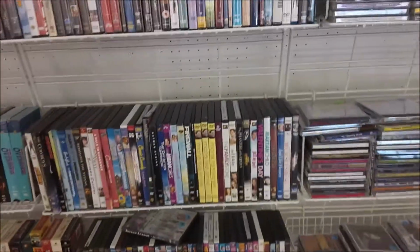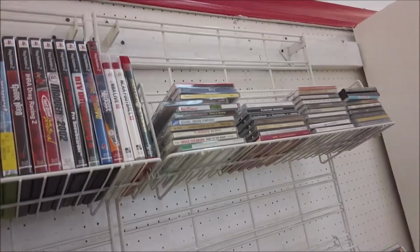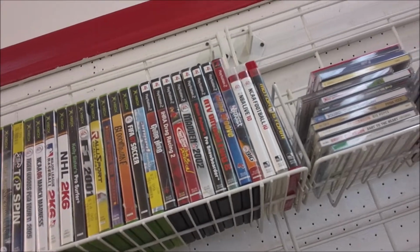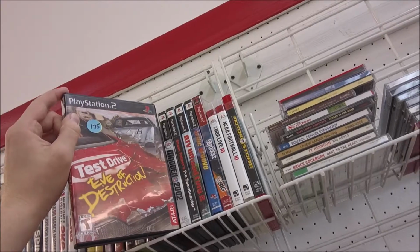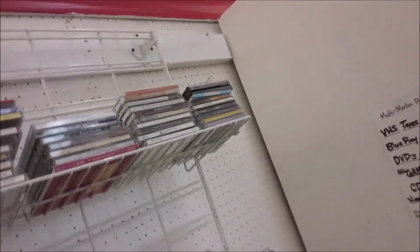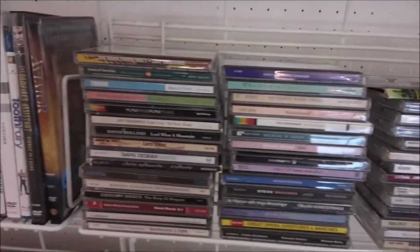So now I'm at the Salvation Army, where I found that amazing GameCube lot a couple episodes ago. And there's not a whole lot of console games that are what I would want. There are a bunch of just sports games and a bunch of off-road racing games that I was just kind of like, nah, not interested in. And so I didn't really care for it.